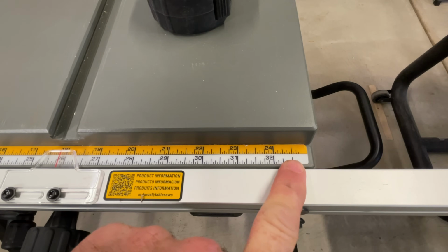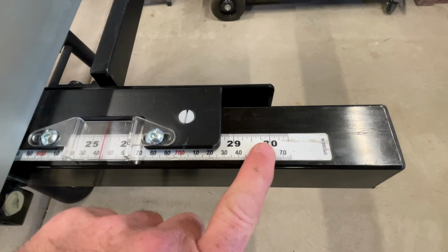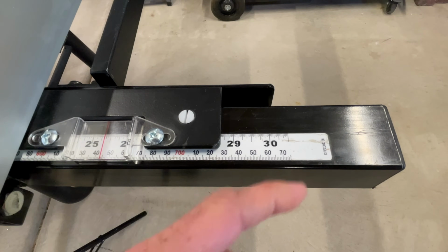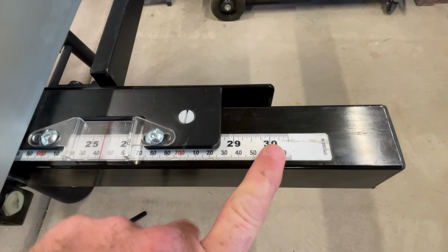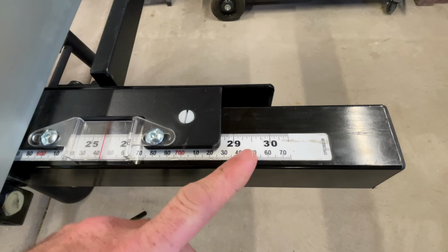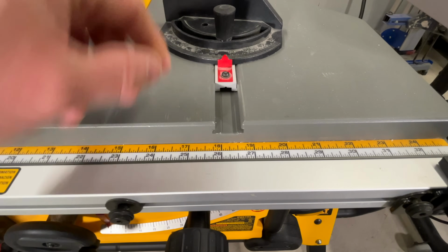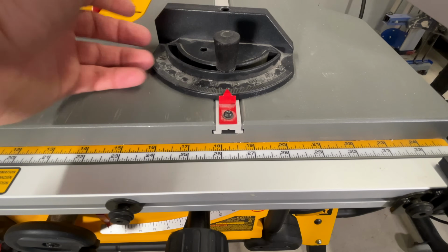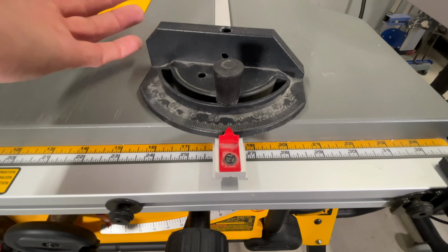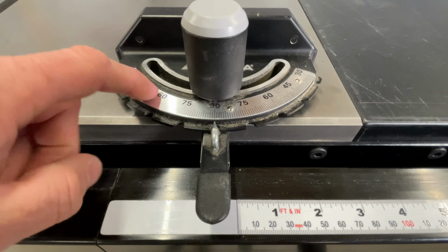Full rip to the right on the DeWALT is 32.5 inches, which is just mind-bending for a portable saw. On the Delta, 30.5 full rip to the right, which is really good, but shockingly less than the portable DeWALT. Both saws feature a 3/4 inch, about 3/8 deep miter slot, which is standard. This is the miter gauge for the DeWALT. Same size miter slot on the Delta. This is the miter gauge for the Delta.